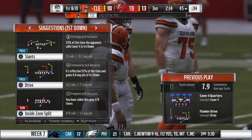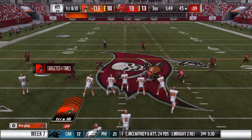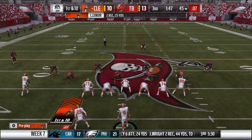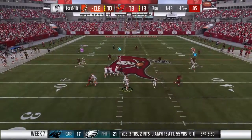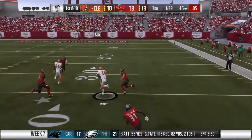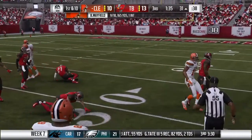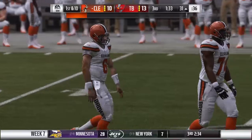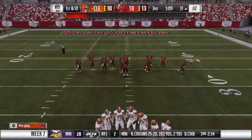I know many people like to throw to the tight end, maybe in a little flexed out position because he creates mismatches with his size. But slot receivers do the same thing with their quickness, their speed, and their route running savvy. Mayfield. Wide open receiver complete. And he takes this one down almost all the way to the 30. A really nice gain of 25 yards.